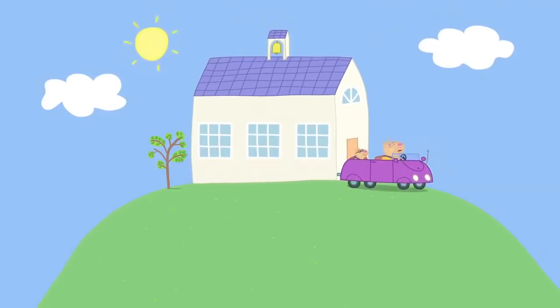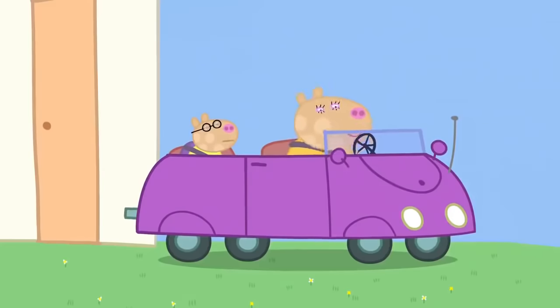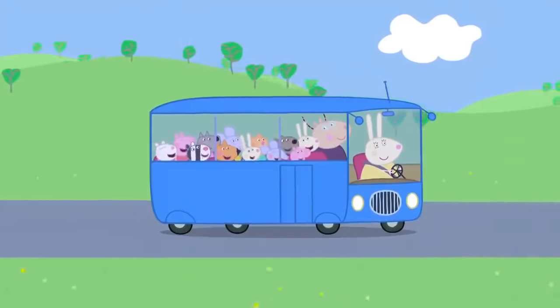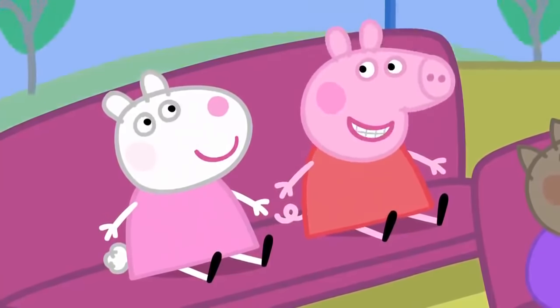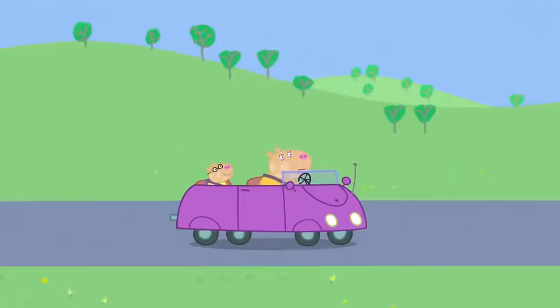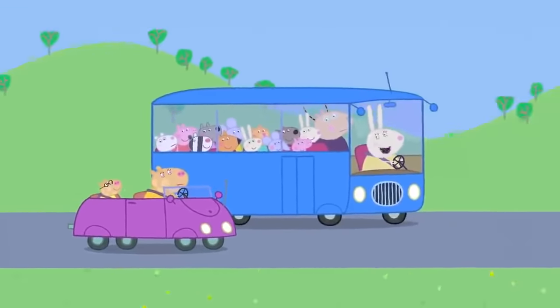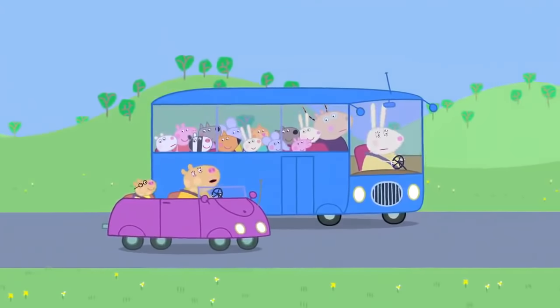Oh, there's no one here. Maybe we're early. No, Pedro, we've missed the bus. Oh. Come on, let's catch them up. Pedro is always late. Look, there's a car chasing us. Oh, hello, Mrs. Pony. Stop the bus! Pedro is here.